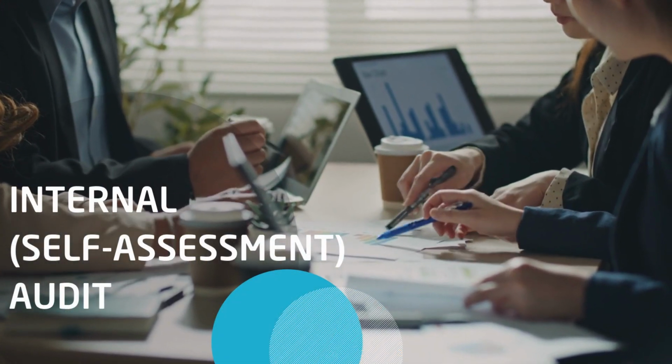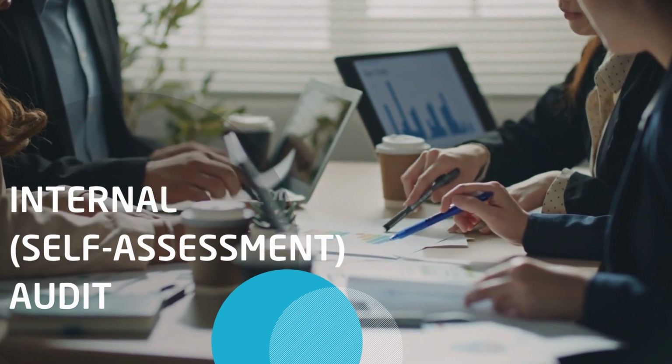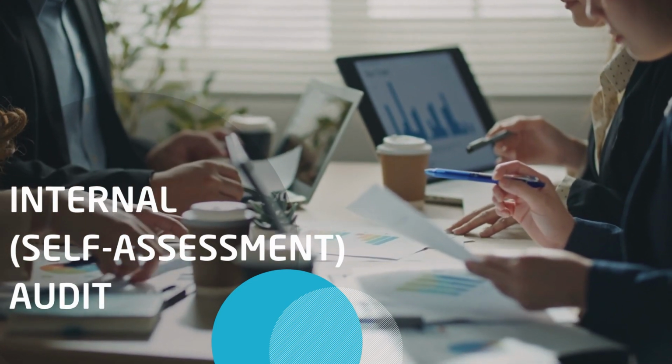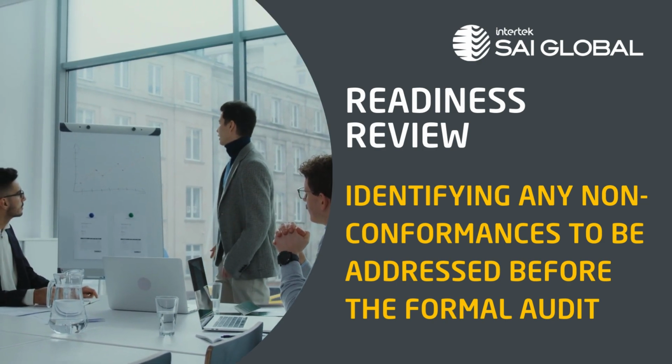Conduct a self-assessment audit. Evaluate your organization against one or more BRCGS standards requirements through a self-assessment. This is essential preparation for identifying gaps and allows you to address non-conformances before the formal audit.